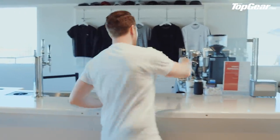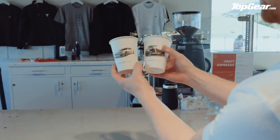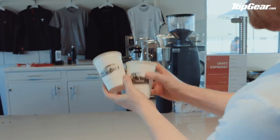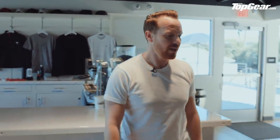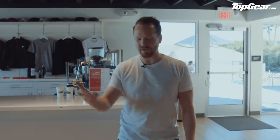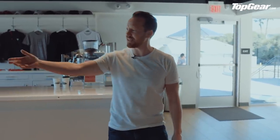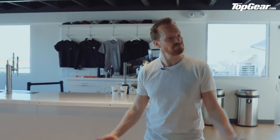Even the cups are branded up. Look at this. Model S, Model X. The Model 3 cups obviously haven't come through yet. Very pleasant, isn't it? Okay, it is a bit annoying having to stop for 50 minutes, an hour, and fill up your car rather than 5 minutes to fill it with petrol. But if the future is sitting around in comfy leather seats, drinking nice coffee and checking your emails, I'm all for it.